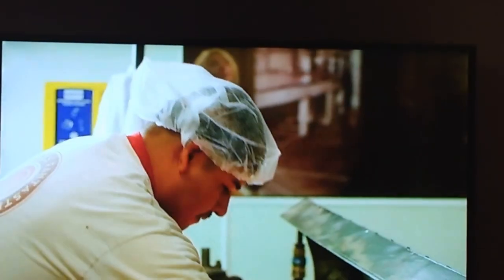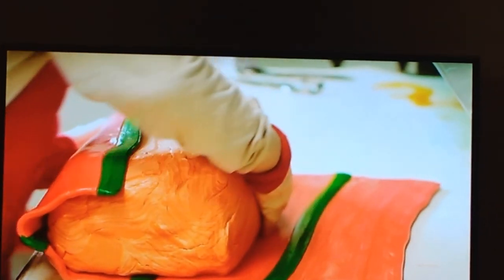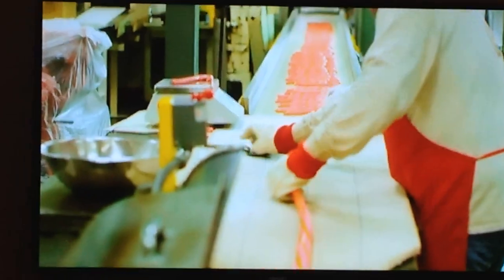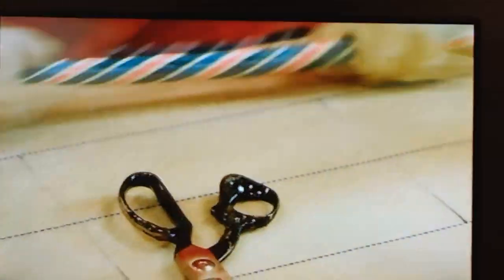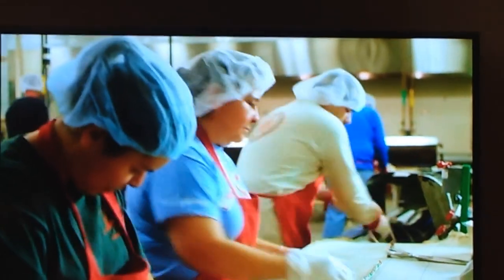In order to make candy at Hammonds, cooks must be trained anywhere from 6 months to 2 years. Once qualified, each cook makes at least 5 batches of candy per day, even more during the holiday season. They are responsible for their own batches from beginning to end, which means pulling, twisting, and cutting several thousand times per day.